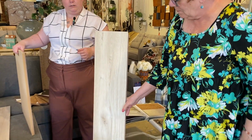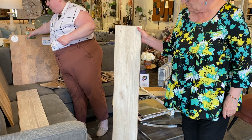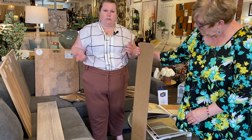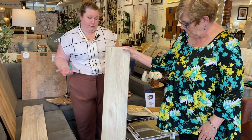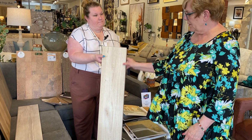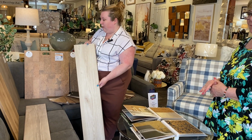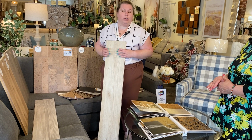It's almost as big as me, which is a bit sad, but anyway. And then it's a 7 mil thickness. So thicker than most of your LVTs or luxury vinyl tiles on the market, but thinner than most of your laminates. Okay, and this is one that looks like wood. Yeah, exactly. So this is the exact same product as this, just with a wood printed visual on top.